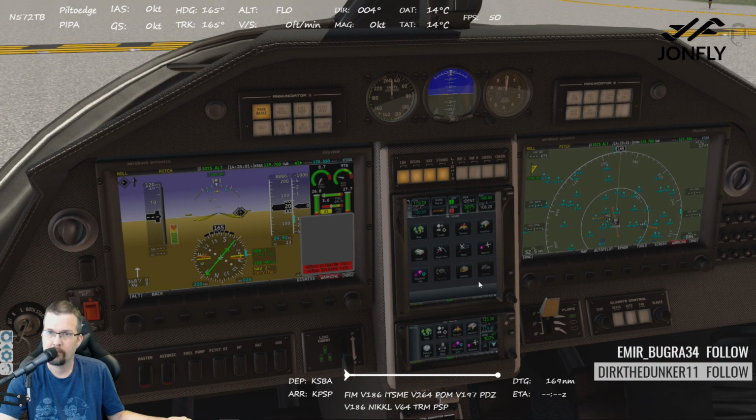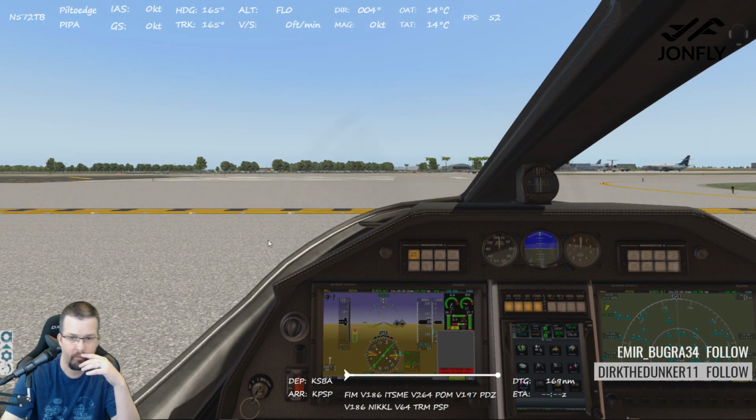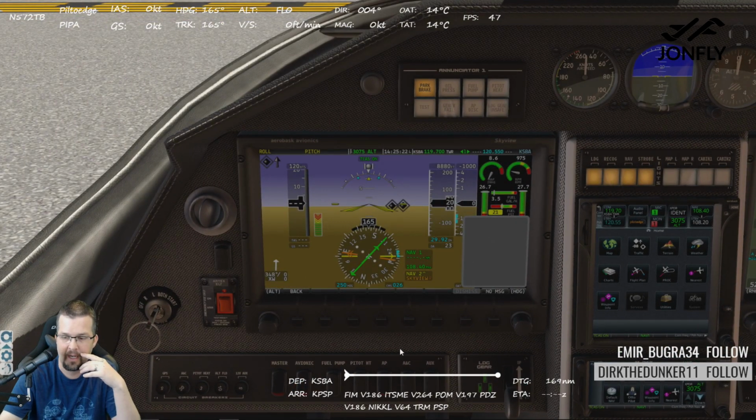Baron Delta India November Foxtrot at Blue Glider DME, backcourse approach Alpha. Baron DIHNF, Santa Maria Tower, wind 205, runway 30 cleared to land.